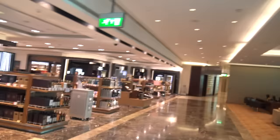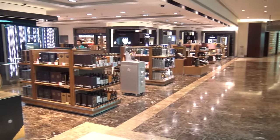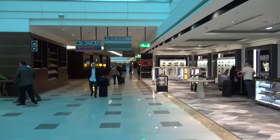While I'm on the topic, the first class lounge, and I say lounge, in Dubai Airport is absolutely colossal. So this is its own shopping area. And it just goes on and on and on, and it goes all the way down there, and there's restaurant after restaurant and breakfast buffets and all sorts of things. Yeah, but shopping here, next level.